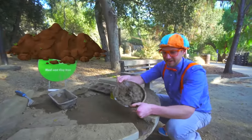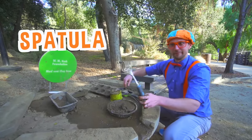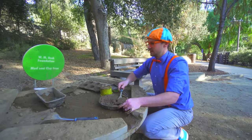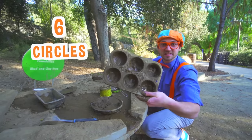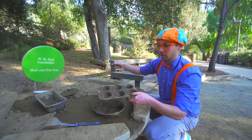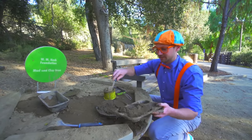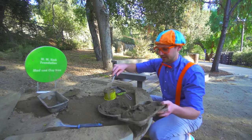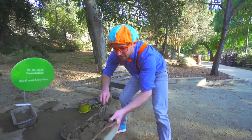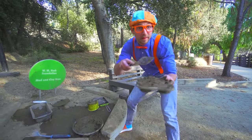Oh, okay, we got some mud right here. Yum! And then let's take this spatula. That one's kind of curved. Let's take this one. Let's scoop some out and put it in the muffin tin. See? Six circles. 1, 2, 3, 4, 5, 6. Okay, here we go. Put some in that one. Then let's scrape some more off. Put it right there. Looks like some tasty dinner. Yum. Let's put it back on this table over here.